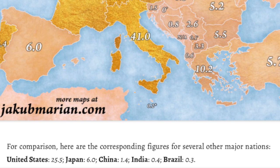Japan has only 6 grams, China 1.4. Then again, China has a large population, there's a lot of people there. India 0.4. Now that's the banks holding in India, not the people. The people of India are some of the largest holders of gold outside of a central bank institution in the world. So I'd be interested to see what the Indian population, if you broke down their gold distribution, it would be interesting to see that information as well. Brazil 0.3. So they have 0.3 grams per citizen. So there you go, US 25.5.